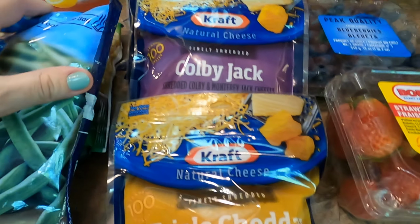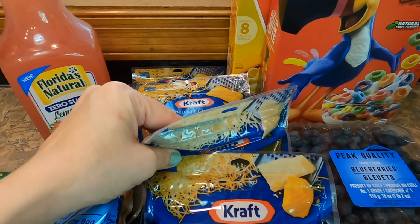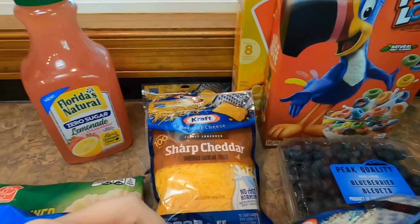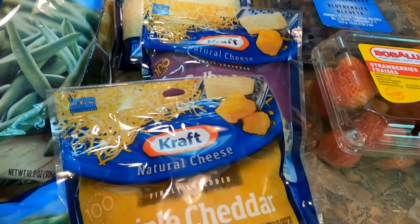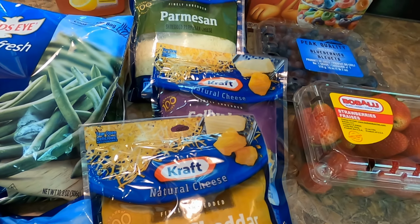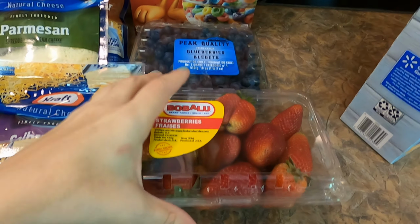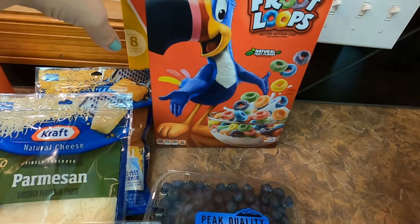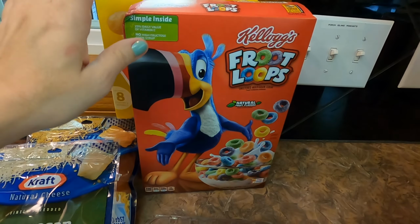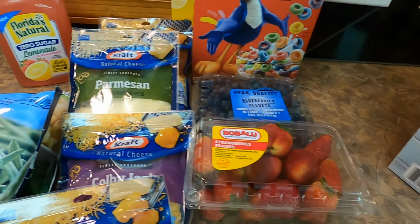And then they also had their Kraft cheese buy 2 get 3 packs free, and that is actually cheaper, comes out to be cheaper than Aldi. So I picked up sharp cheddar, some Parmesan, some Colby Jack, and some triple cheddar. And then their fruits were actually a little cheaper there too than Aldi. So I got some strawberries and a big thing of blueberries. And then they had Fruit Loops and Pop cereal, buy one get one free. So I picked one of those up. So that is it for Harris Teeter.